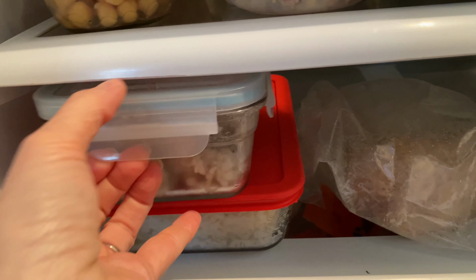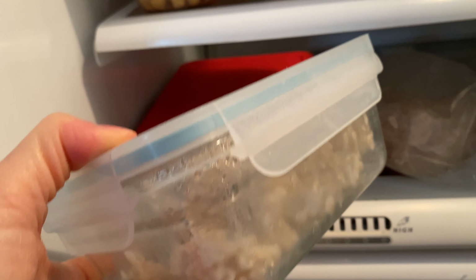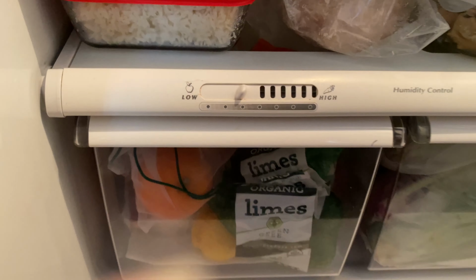Over here I've got my brown rice. A little bit of brown rice, and also I have some white rice. I like to mix it up. Sometimes I love the white rice. It's just so soft and digestible.